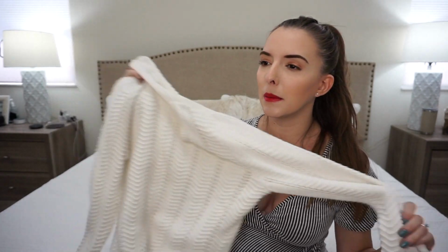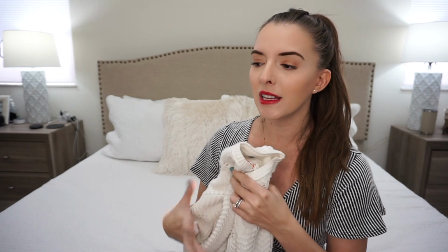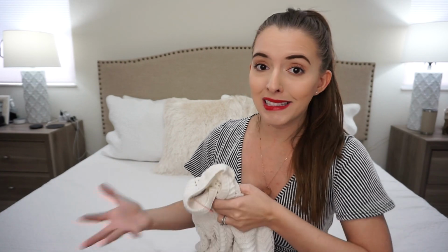I can just go directly to the color scheme that I'm looking for, and I already know what kind of colors I like in my wardrobe. I like the creams, the whites, the blacks, the grays, anything neutral that I think is gonna pair well with other pieces in my closet. That's usually what I gravitate towards and what I go straight for. I don't really waste my time looking through really bright, bold prints, because for the most part, I know that's not gonna work for me.